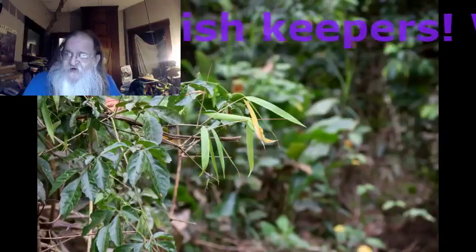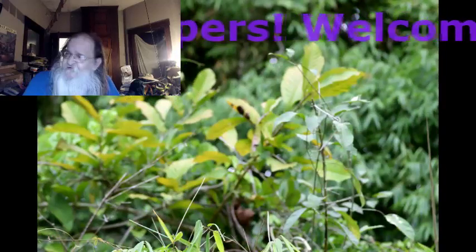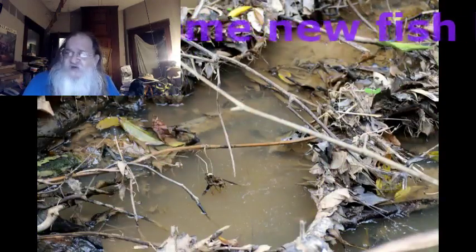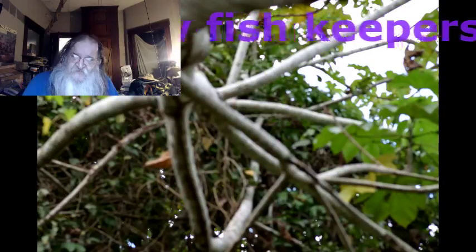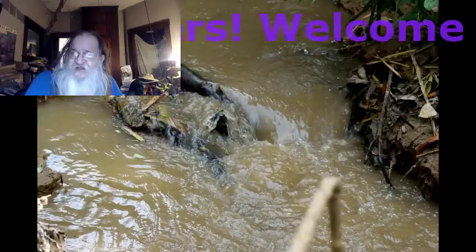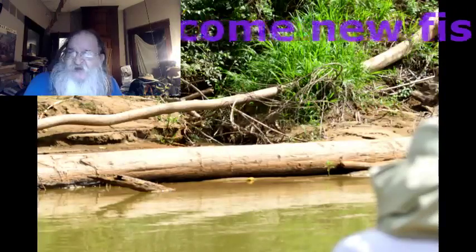And this is what I mean when I'm talking about research. There are a lot of different areas: food sources, water parameters, tank mates. There are a lot of different areas that require research to be done. And yes, you can do it without doing any of the research. You can just buy a fish and put it in a community tank, and it may well do good. It may survive just fine.